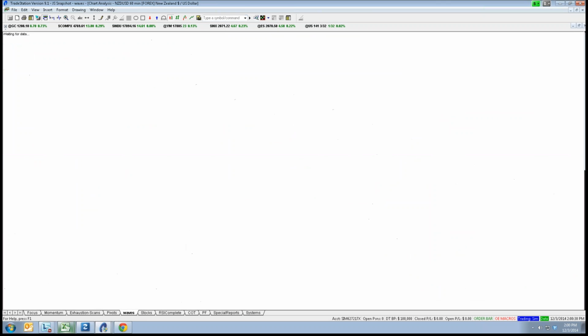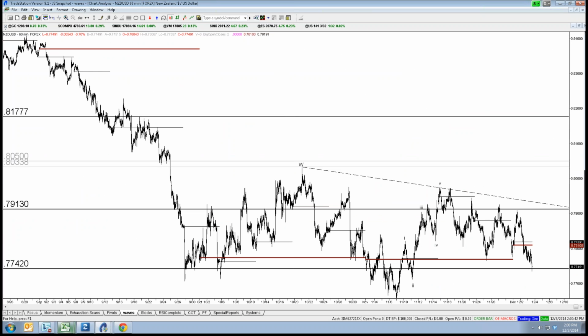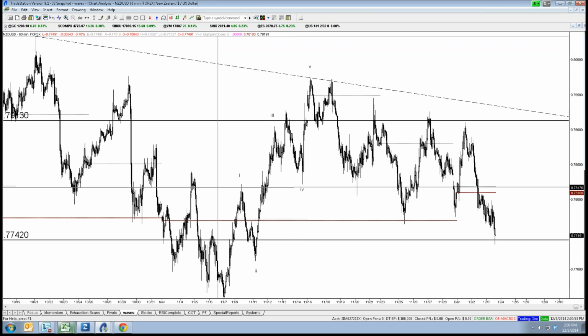With kiwi dollar, similar situation in which we look to have an A, B, C, D, and then maybe an E wave up to 79 again, and then a big, big move lower again. And you're saying, well, how can this be a C wave when this is an impulse? Good question.